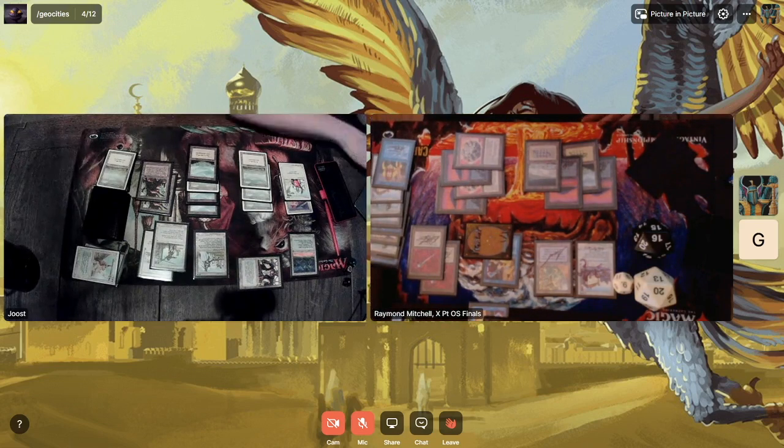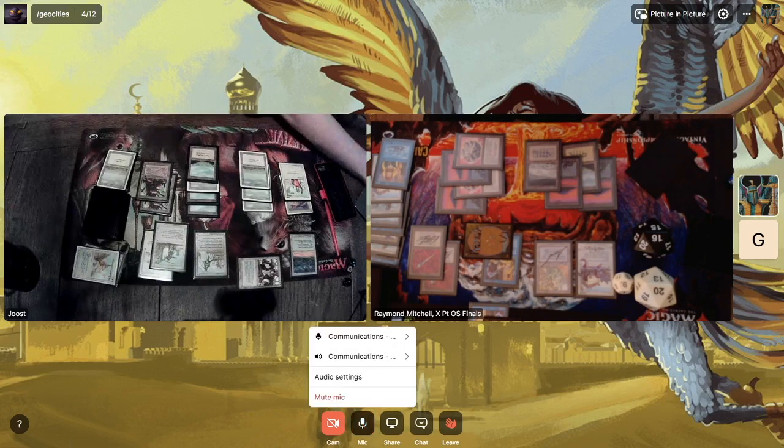And I really like the fact, Raymond, that you're writing down the name on the back of those cards. That's kind of keeping it easy for us to follow what's happening. I think I'm going to do that as well. I really like that idea.